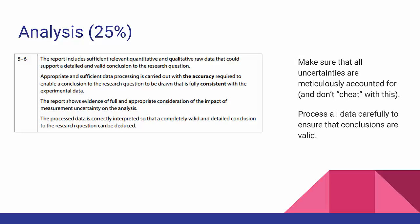Thirdly, in your graphs, you need to include error bars to account for all of your uncertainty, and in your equations that you obtain from your graphs, you need to include all of your uncertainties. And this should be a fair accounting of uncertainties. So if you had a very large uncertainty in a measurement, then the uncertainty should be large in all of your values as well. Otherwise, you'll end up with results that are very difficult to interpret, and you'll end up losing marks for the analysis section.